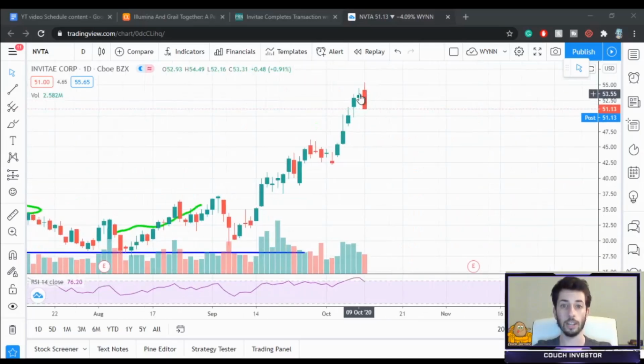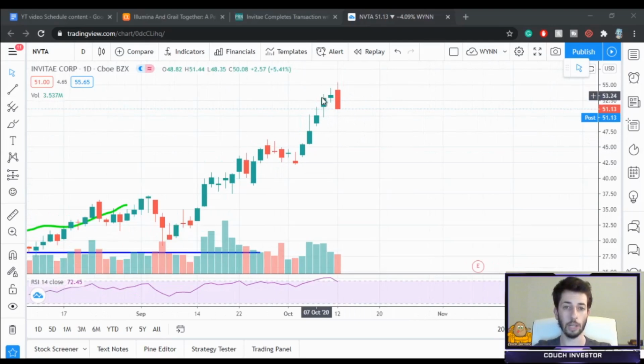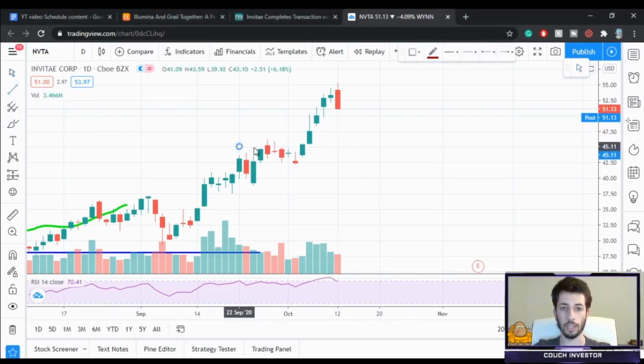Alright, so as you can see right here, there is a huge red candle. The other day we peaked at $55. Now we're going to test that $50 mark again. In my opinion, if that breaks $50, it's not a support point, but just a mental point of having $50. If we go below, we could test those at around $45 or so. We can see that right here.